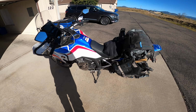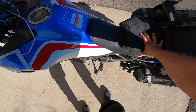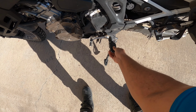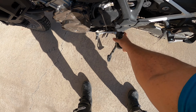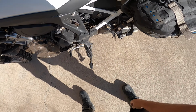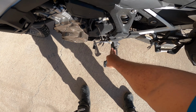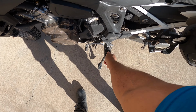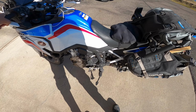When I got home, I started inspecting the bike and my kickstand and shifter assembly is loose. It felt weird yesterday, but I couldn't tell. So anyway, I'm gonna go ahead and tighten that up.